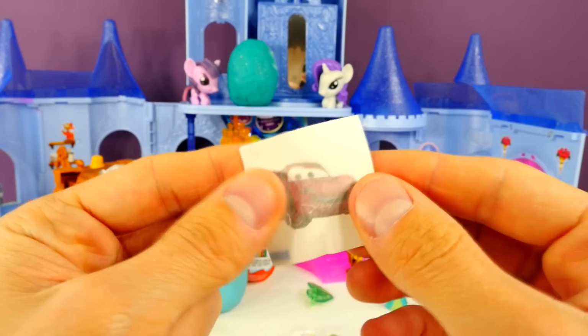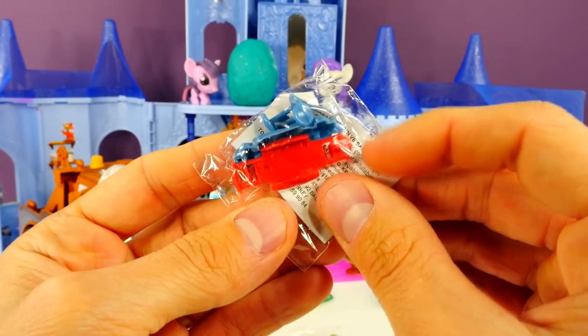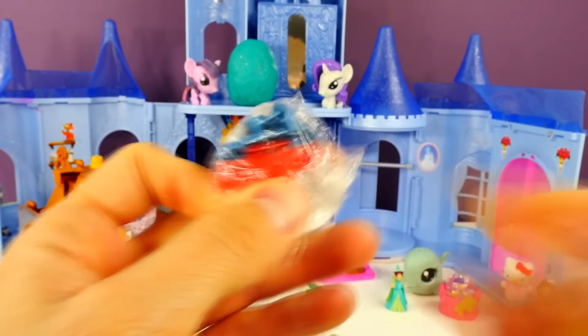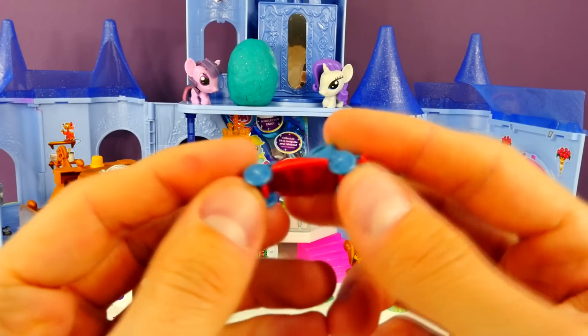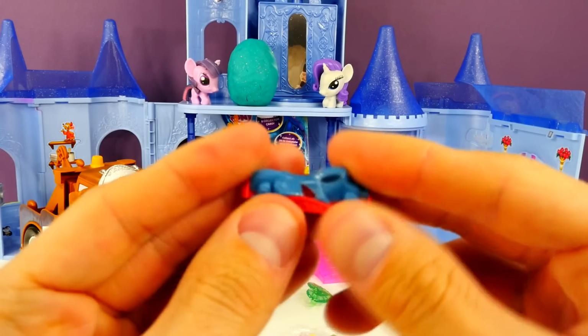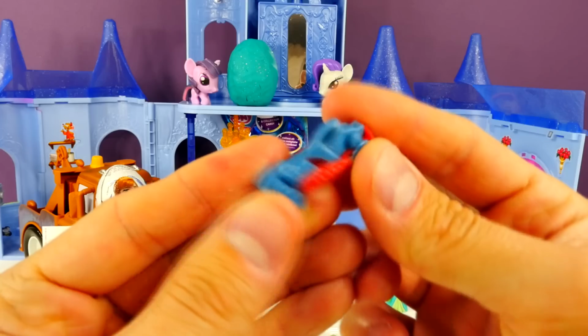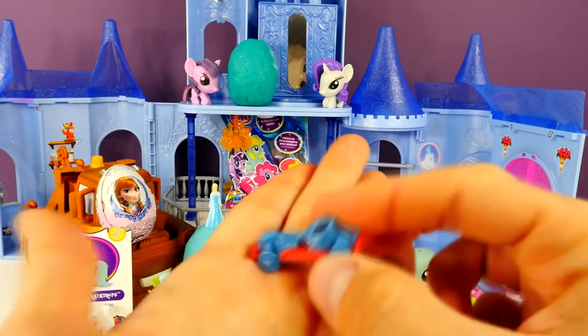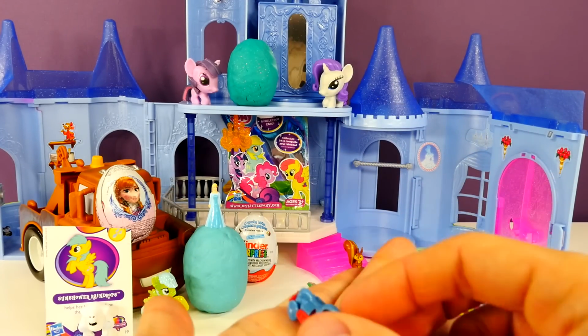Oh. That's why you get it wet first. All right, so let me open this up and put it together and see what it is. Oh. It's a little car, a blue and red car with spinning wheels. I was hoping it was gonna be like a little Lightning McQueen. That'd have been cool. I'm surprised it's not like a Cars car character. We can fly him at Mater.